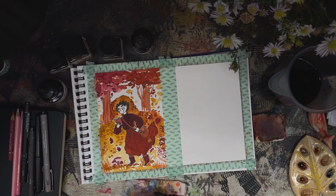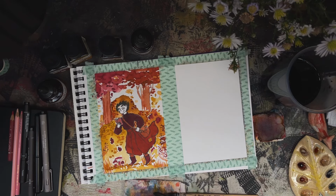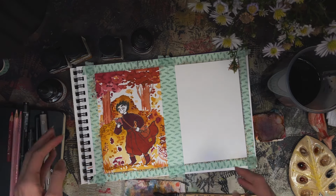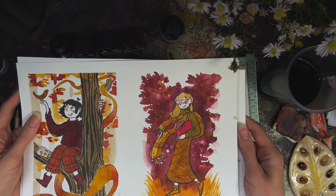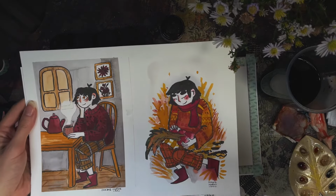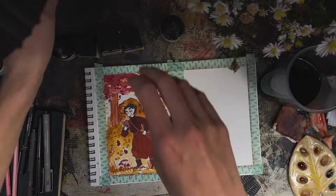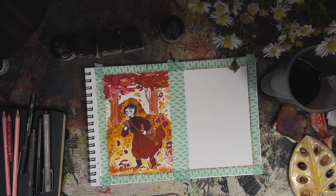I finished editing the video that went out today, and you probably have seen it if you're following this channel. Then I had some time to sketch in my sketchbook, and I did this little illustration. I'm really happy with this one. I kind of like these two as well. So that was the update. God, that's such a long update. Hopefully I will cut into that and it's not 6 minutes long.